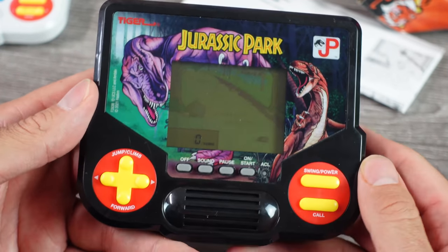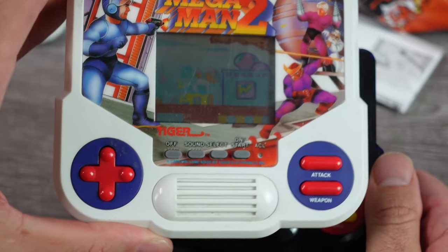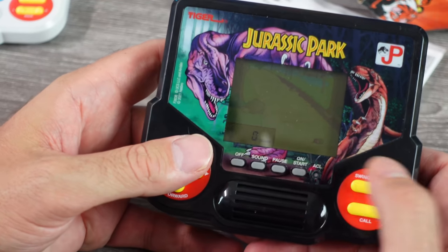Half the time I could never figure these games out. Like the Mega Man one I could figure out. This one's actually kind of fun, to be honest with you, but they haven't re-released this one. This one's actually kind of cool. But let's go ahead, start.